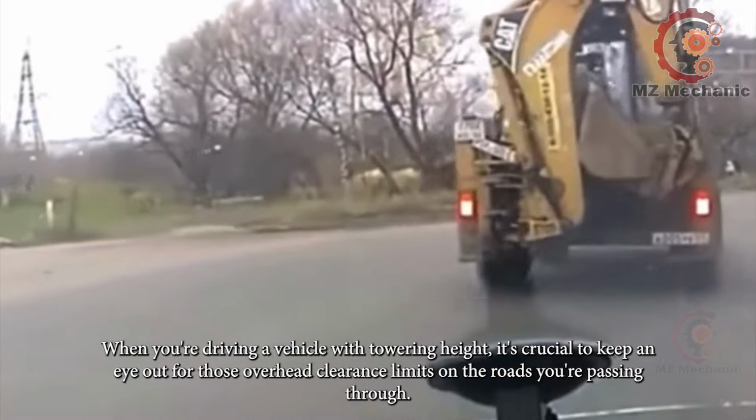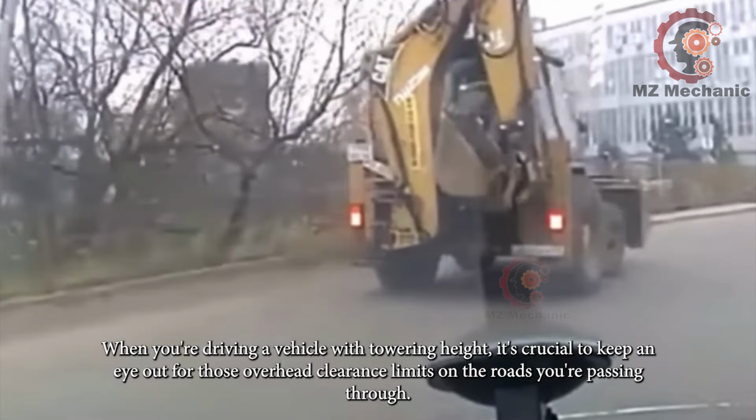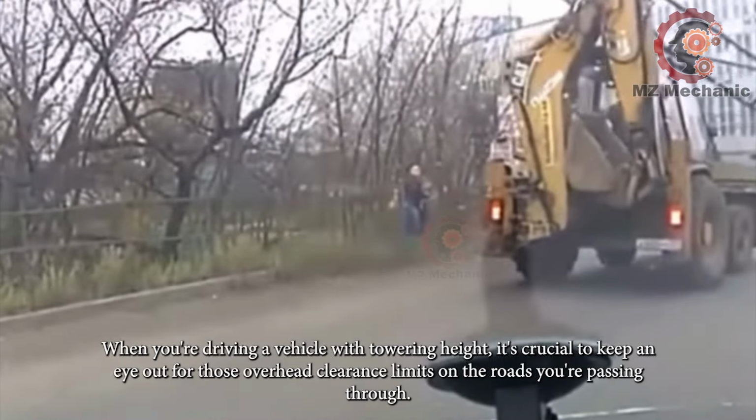When you're driving a vehicle with towering height, it's crucial to keep an eye out for those overhead clearance limits on the roads you're passing through.